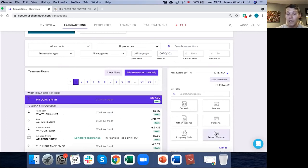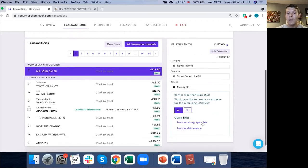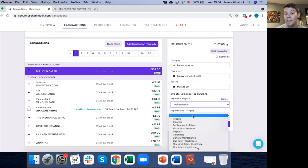I just click on it. Again, I say this is rental income, select the property, and without doing anything, Hammock already knows that this rent is less than expected. Do you want to create an expense for the remaining £208? And I can just say, yes, I do. I can then pick the category. It can be anything. Usually it's going to be some kind of fees or maintenance. So I can just select maintenance.